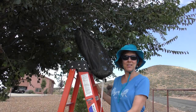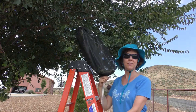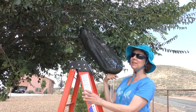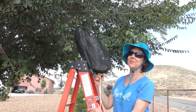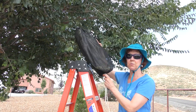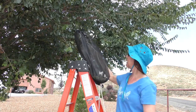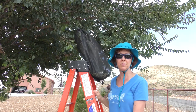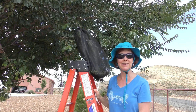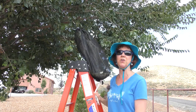Okay, so today we're going to take this sleeve off, and the caterpillars have eaten almost all the leaves on this branch. So this protective sleeve covering the branch will come off, and I'll clip all the caterpillars right off their eaten leaf branches and put them in a box, put the sleeve on a new set of branches, and then transfer the caterpillars.